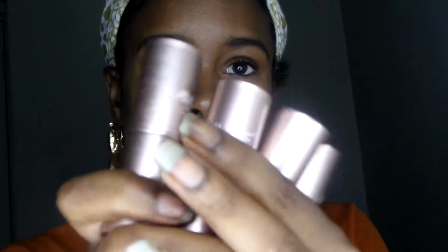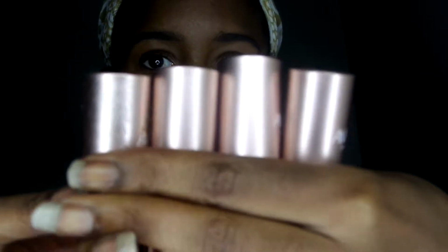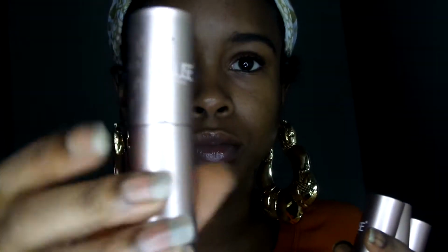I will be trying out the Amuse Cosmetics Matte Lipsticks. I have 4 of them here, and they look like that. I have Sunset, Pink Velvet, Nude, and Truffle. So I'm going to get out of my comfort zone and start with Pink Velvet. I'll show you what that looks like. So here is Pink Velvet. That's what it looks like.